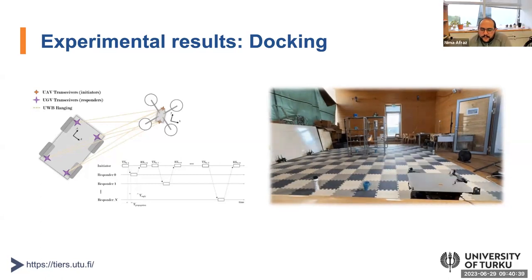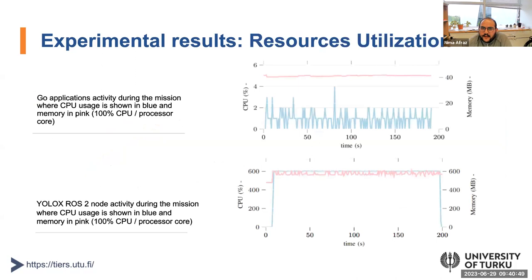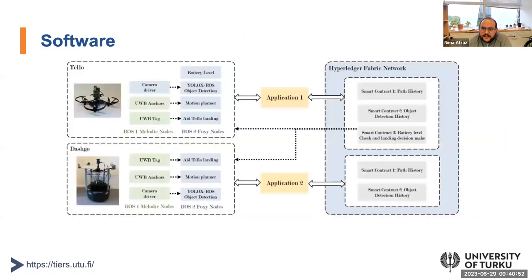No, maybe I misunderstood the point here. So what you're saying is that there is a server and node relationship here. So the idea here is not achieving trust using the smart contract. It's more about just data transparency.